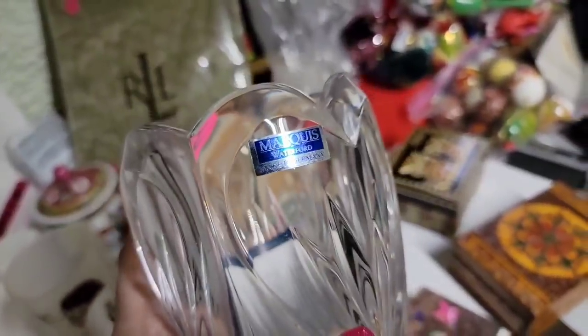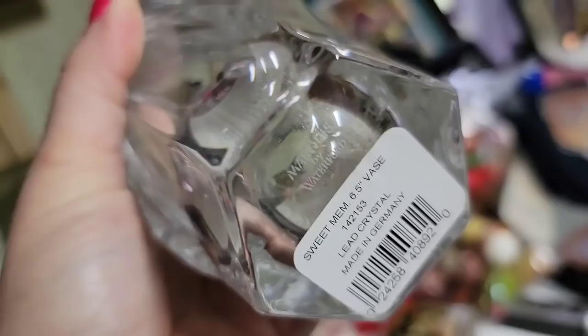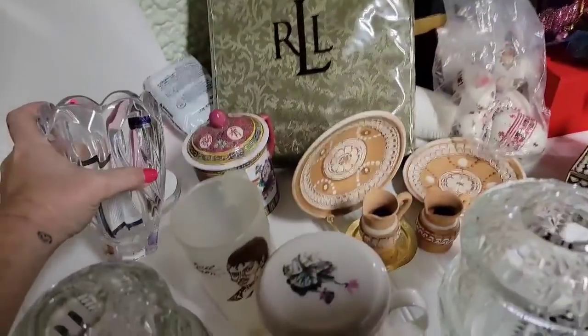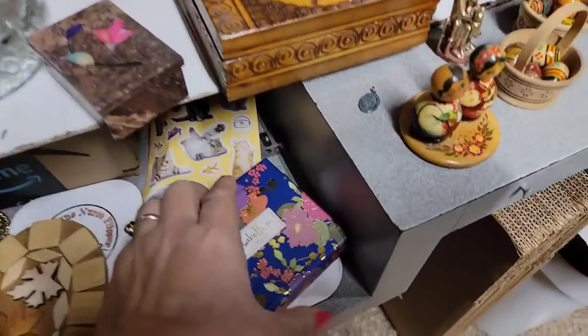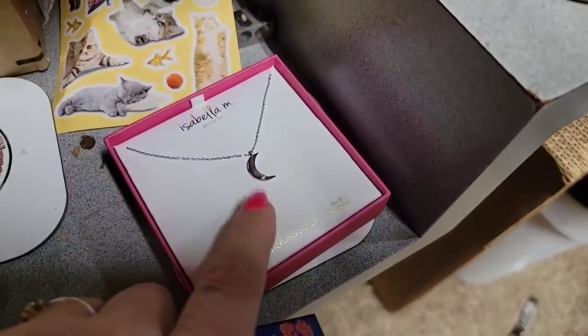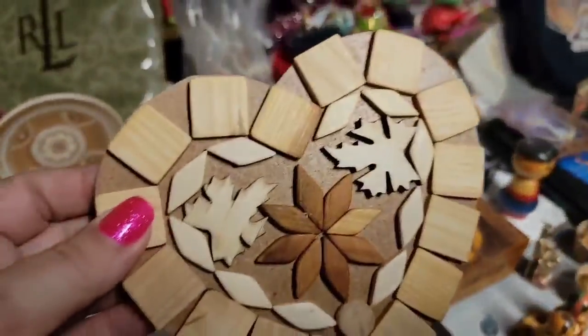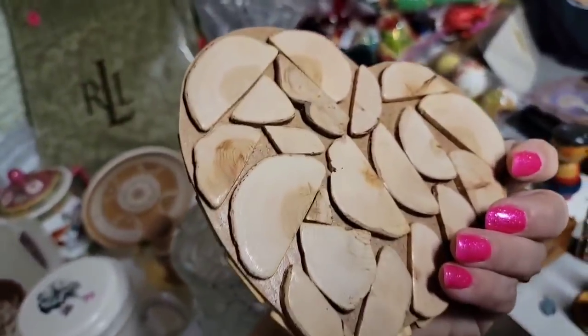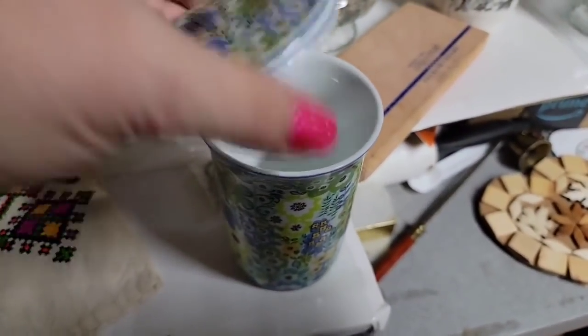This is a Marquis by Waterford. It was only $2. And it is signed on the bottom there, Marquis by Waterford. It does still have the original sticker. This Michael Jackson cup I thought was pretty cool. And then I got this Isabella sterling silver moon necklace as well. This is just a little decoration, but I thought it was pretty cool. And then this is a Vera Bradley covered teacup.